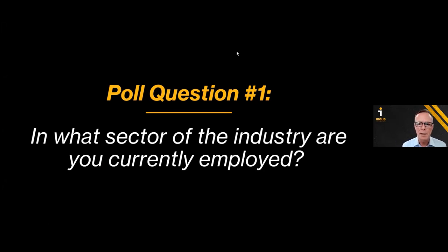Just a couple more seconds here to see what the results are. While we're waiting for those to come in, why don't we move on? Oh, there's our polling results right there. Wow, we have almost 100% of our audience members today come from the municipal public works space of our industry. So that's good to know. So that's exactly the kind of audience we wanted to speak to today. And again, we thank you for being here.